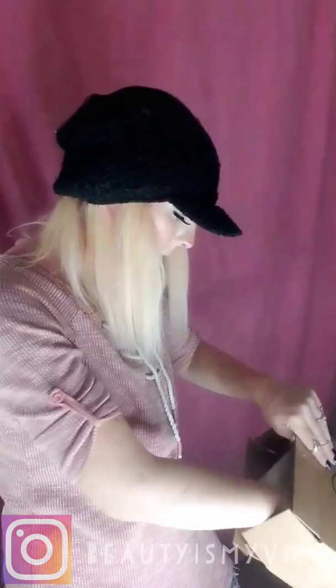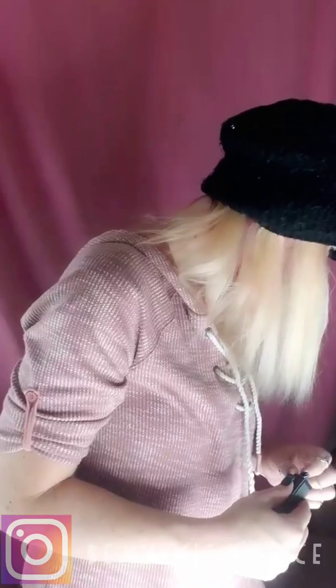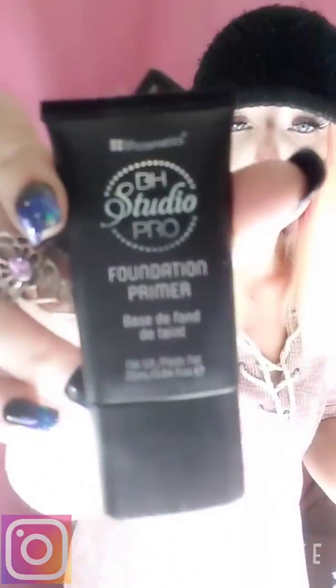Let's see what else is in here. Oh, they have these little... they're called Luxe. And these are BH Cosmetics too. Did I just put that back down in there? This is the BH Cosmetics face primer, which I was surprised because it looks like foundation. Anyway, the BH Cosmetics primer, I'll put it on my hand.